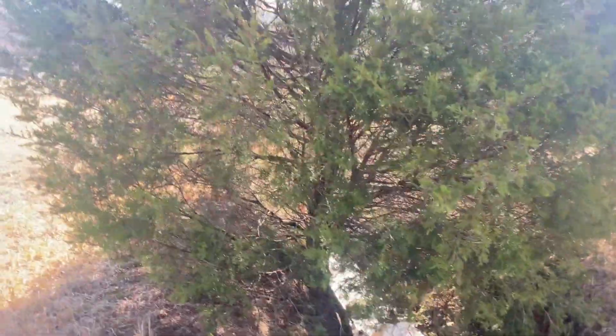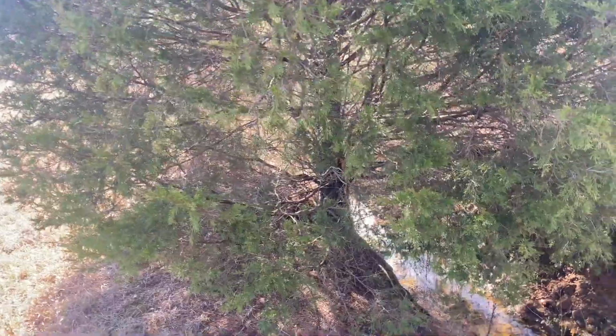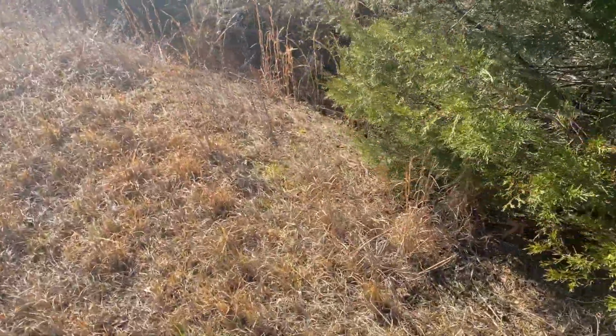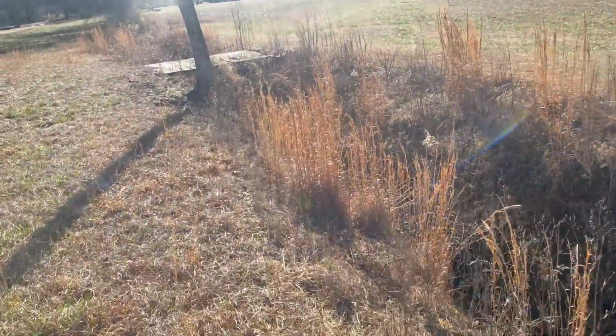We've got a tree right here that's beautiful, and I'd like to keep it, but look where it's at. It's right on the edge of the bank, so we're gonna have to take it down. It's gotta come down. I didn't want to, but I've got no choice. All right, here we go. Continue walking.